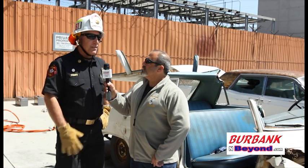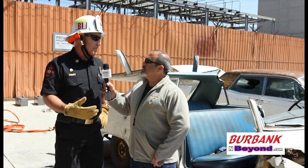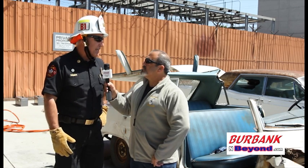So this gives them a wonderful opportunity to see this and feel it firsthand, because we put a couple of them inside the front seat and they went through that extrication. Well, I can say by sitting in the back seat and watching everything unfold, besides the noise factor, the one thing I noticed about you guys is safety first. You cover them up. It's amazing.